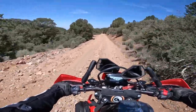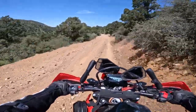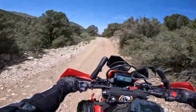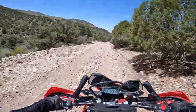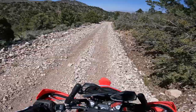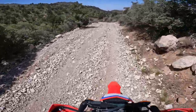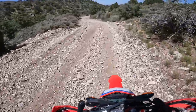I got a nice little stretch here of relatively gradual terrain before I drop down into the spring, so. Oh, whoa. It's too fast on this. Yeah. Oof.